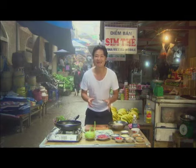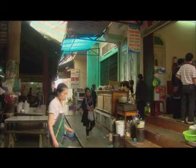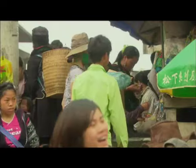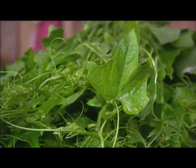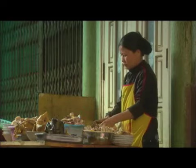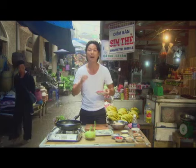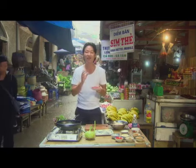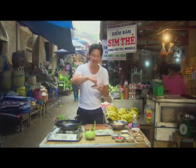The markets in Sapa must be one of the most exciting markets I've seen in all of Vietnam. Just coming down the stone cobble steps, there's so much happening to my left and to my right. The produce is so green and so fresh, and the meat section, they've got everything from chicken, ducks, beef, pig, and you know what? Also, buffalo meat.